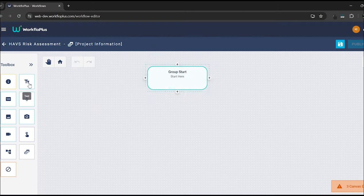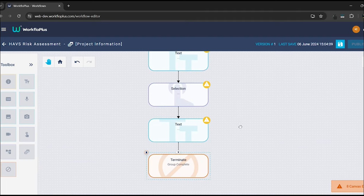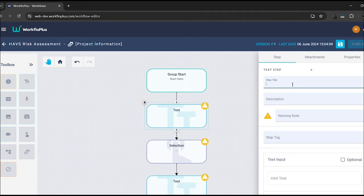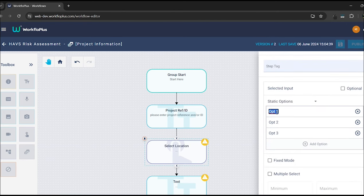Meet Anna. Anna is a health and safety manager at a construction company. She decided to use WorkfloPlus to track the use of equipment covered by the Health and Safety Executive's hand-arm vibration syndrome regulations. So she used the easy-to-use drag-and-drop editor to create a workflow that will capture all the information she knows she'll need to protect the workers, ensure compliance, and prove that her company did everything it could to mitigate any risks.